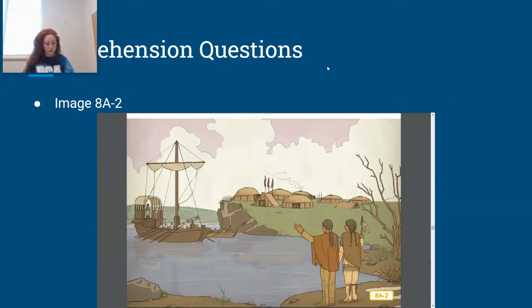Which 2 of President Jefferson's 3 tasks did Lewis and Clark accomplish in the read aloud today? The plants and animals, right? Collecting plants and animals, and making friends with the Native American tribes.